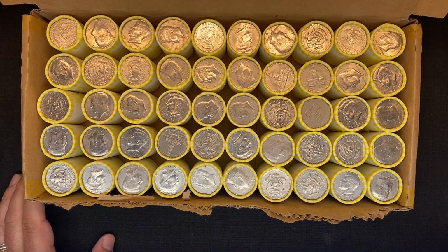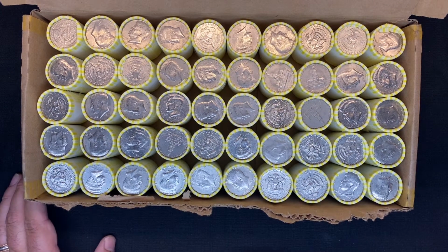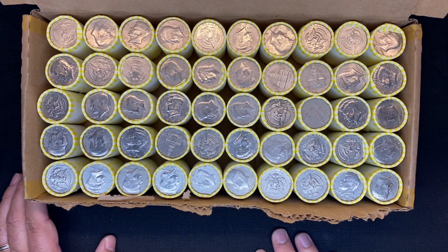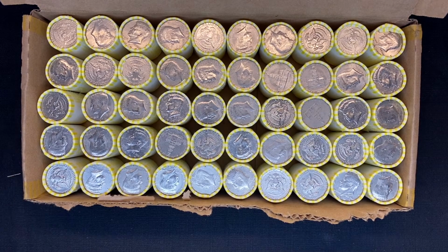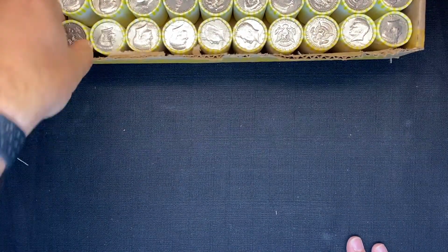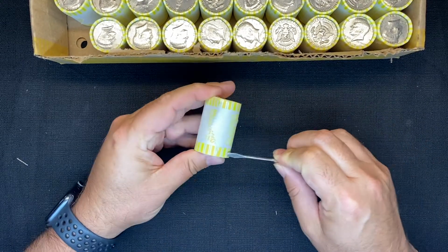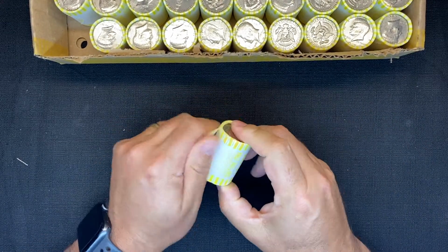All right, so we got these rolls flipped over. Again, nothing jumped out as silver. I do see a lot of bicentennials though, and I see quite a number of ring of death as I was going through these. So anyway, it is what it is. I'm gonna do the first roll or two here on camera, just very quickly and check edges, and then I will dig in and bring you guys in as we find things.